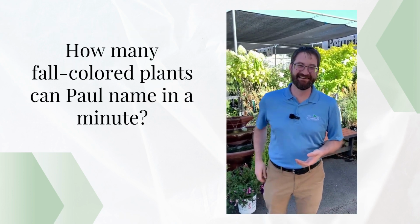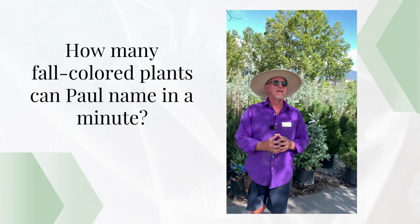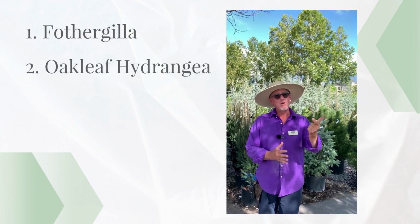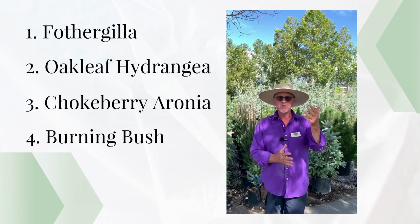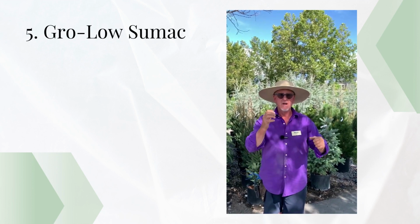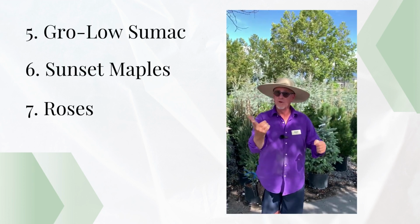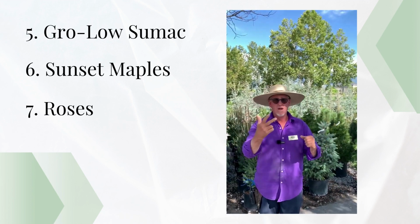That was awesome. In 1 minute, you get to list all of the fall coloring trees, shrubs, grasses, or perennials that you can possibly list in 1 minute with no warning. Go. Fothergilla, oakleaf hydrangea, chokeberry aronia, burning bush, Gro-Low sumac, any of the Sunset Series maples. Here's one, roses. They don't turn colors, but they bloom again big time in the late summer and into the fall. Wouldn't have thought of that.